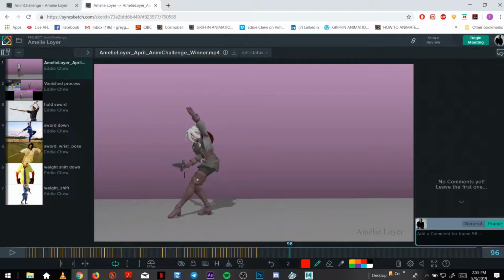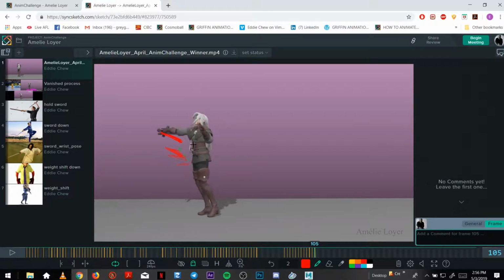You probably need a bit of overlap again on the sword. Keep moving down slightly. And then here, because it's a big move on her wrist, you see, use the glove. You kind of want the sword tip to be lagging behind, again to show weight. And then when you throw it, you can add a bit of rotation.